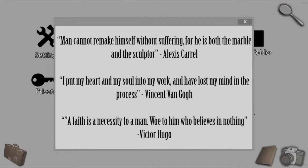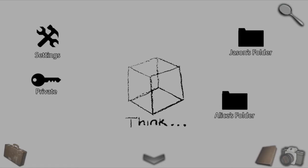Before, I never checked on this folder because for some reason in the past I couldn't get it. Let me just read it out to y'all. Man cannot remake himself without suffering, for he is both the marble and the sculptor. Alex Carrel. I put my heart and soul into my work and have lost my mind in the process. Vincent van Gogh. And a faith is necessary to a man. Woe to him who believes in nothing. Victor Hugo. So I've had a little bit of practice with reading that because I read it multiple times, getting lost in this puzzle. My least favorite puzzle, this one is, but I think that's all because of me.